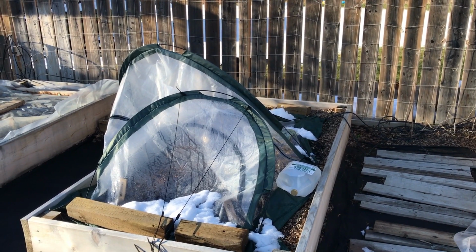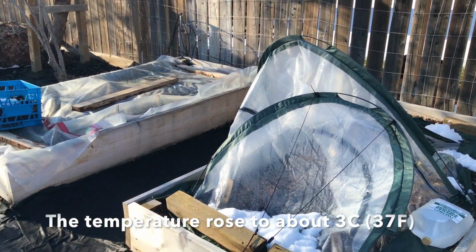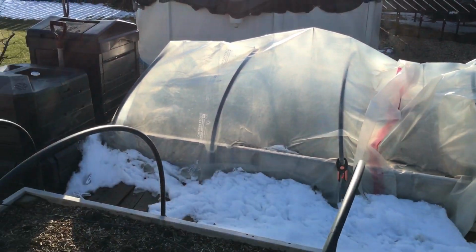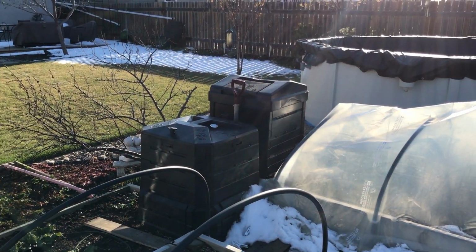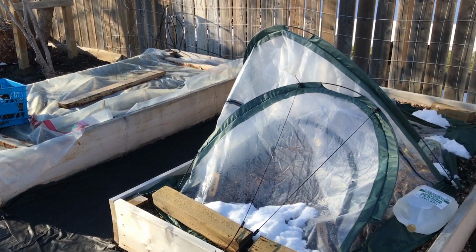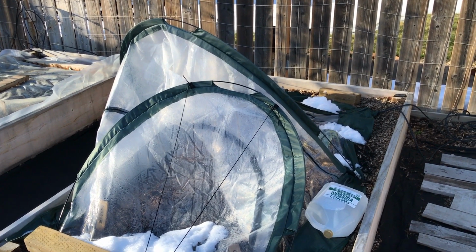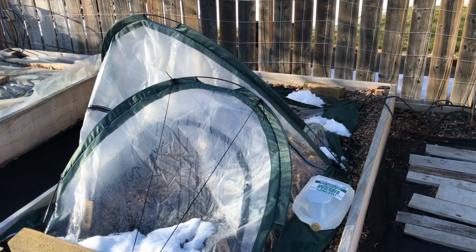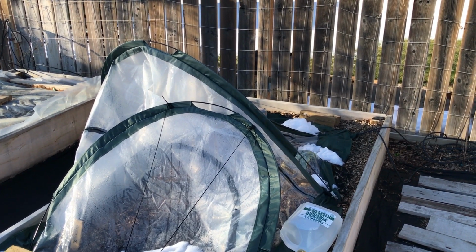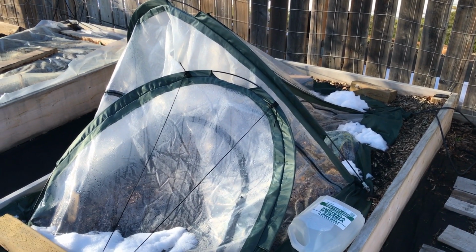So it's now the day after the big snowstorm. Things are melting pretty well. Still some snow piled up in places. But as you can see, this little tunnel did not stand up to the wind. I think it was the wind combined with the weight of the snow more than anything. I think if I'd had one or the other, probably would have been fine, but the combination was just too much. So I'm going to have to try and stand it up.